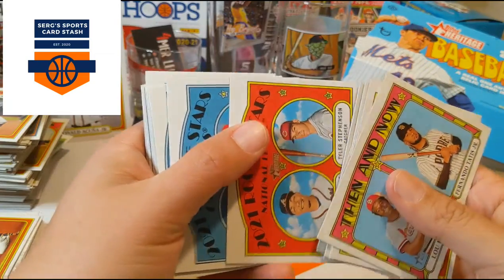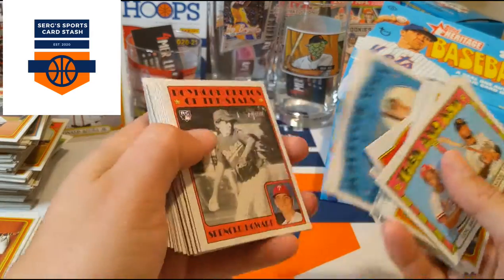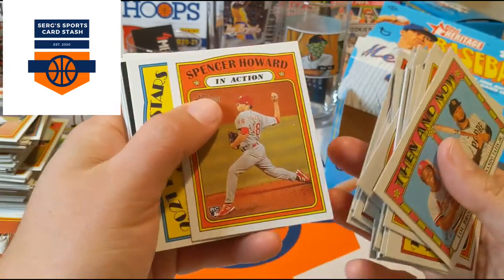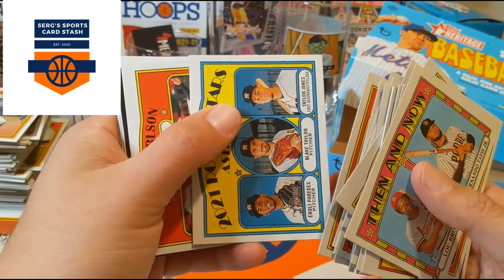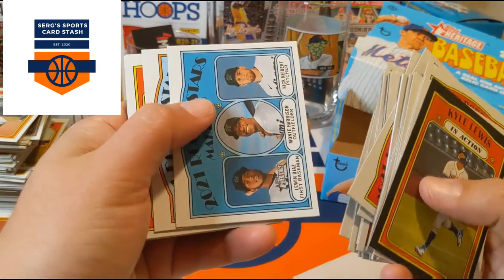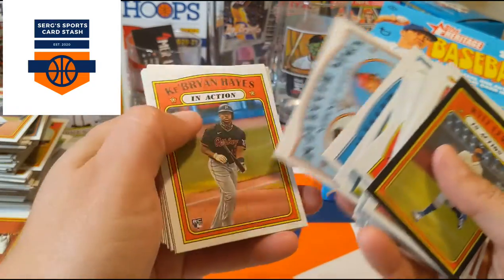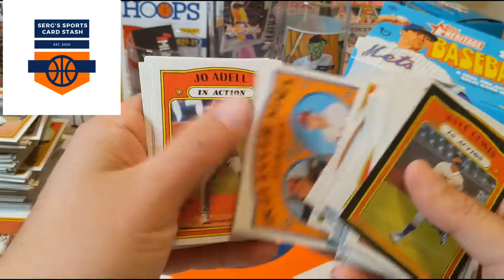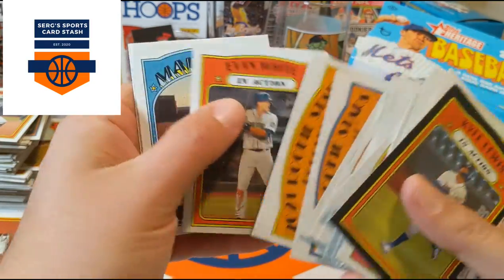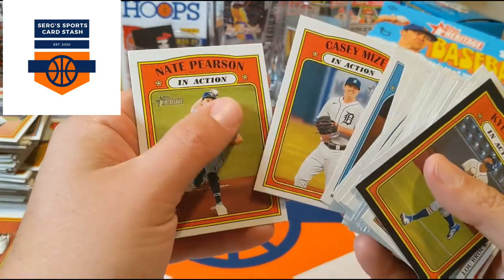All right, moving on. Stevenson, Robel Ramirez, we got Jorge Mateo, Carlson and White, Spencer Howard, Tanner Roark, Sam Huff, Mountcastle, Spencer Howard, Blake Taylor, Dylan Carlson in action. The Kyle Lewis black border. Diaz, Monte Harrison. Kebron Hayes. Alec Baum. Joe Adell again. Kiebert Ruiz. Mitch White. Evan White. Kyle Lewis. That's not a variation. And Casey Mize and Nate Pearson.